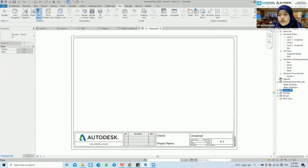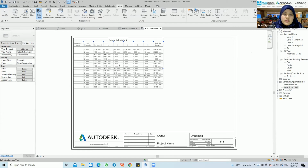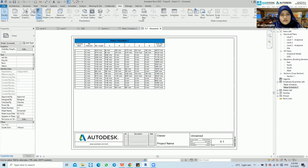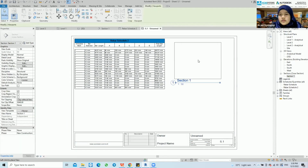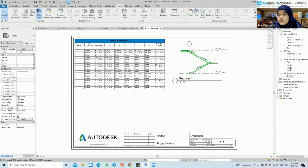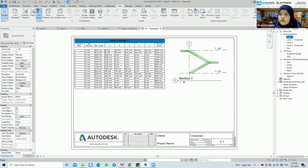It's easy. You can just drag it into the title block. So just drag it like that and bring it. So place it around this corner. And then I'm going to add section 1 like that. Okay. Then adding level 1. Oh, sorry. Okay, add level 1.